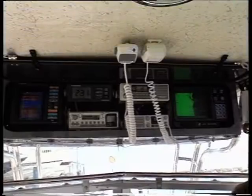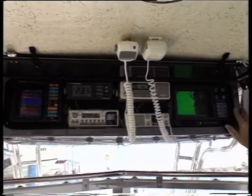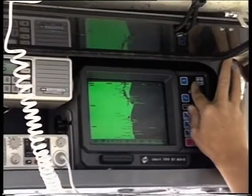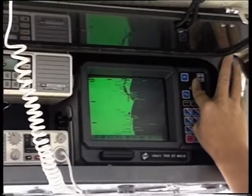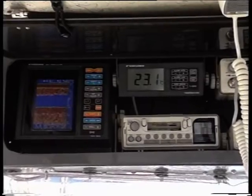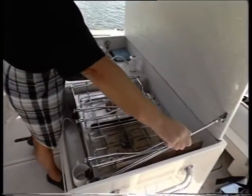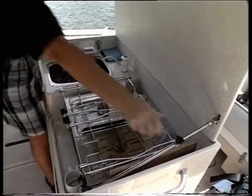The electronics array is really quite stunning. It covers the full array from fish finders, depth finders, GPS, and a full range of communications equipment, making this boat suitable for extended out of sight of land offshore passages, as well, of course, as inshore navigation. And the after end of the cockpit features a fully equipped cooking unit.